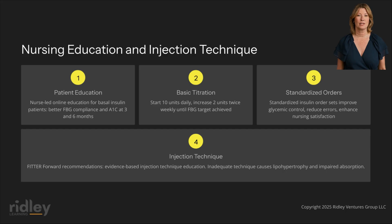Nurses require comprehensive training in injection technique to effectively educate patients and prevent complications such as lipohypertrophy that can impair insulin absorption.